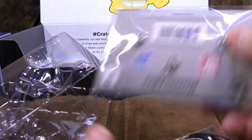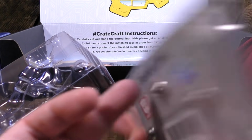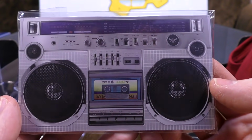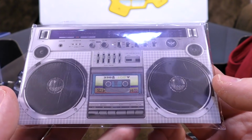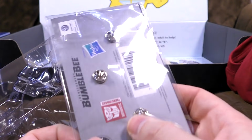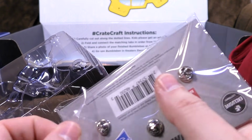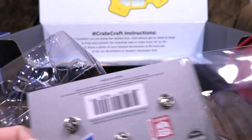Next up, I really want to know what this is. Oh, it's Bumblebee again. Okay. Well, I say again, actually. This is the first physical item, isn't it? Thought this was going to be Soundwave for a second, but no, it is merely an 80s ghetto blaster for blasting the ghettos. And this is... There's going to be 3 pins in here, I reckon, pin badges. Either that or one bloody massive one.